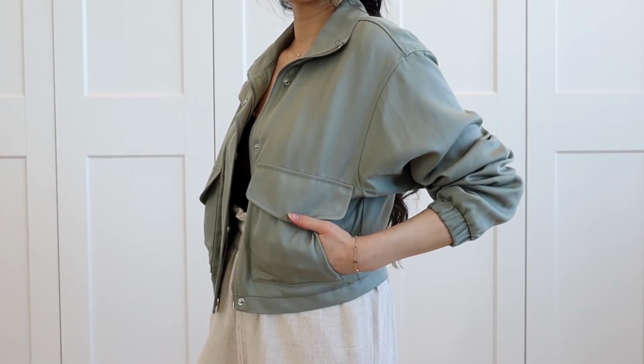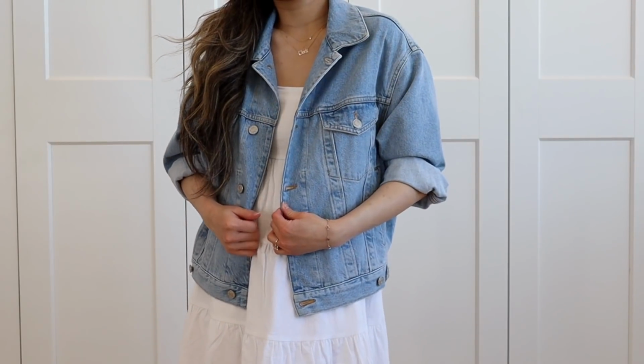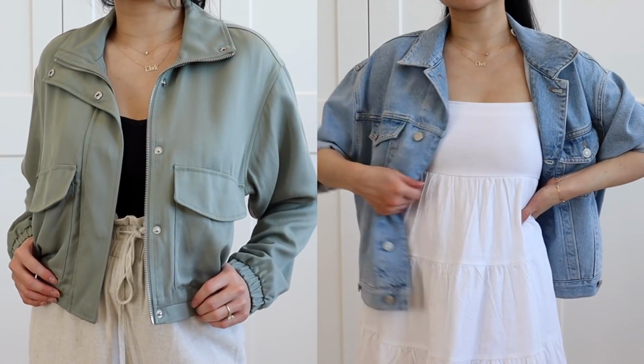Love the color, the softness of the fabric, the fact that it's more cropped. I would say between the denim jacket and utility jacket, try to get one that is more oversized and one that is more tailored. That way you have 2 different styles that you can be working with in addition to different fabrics and colors.